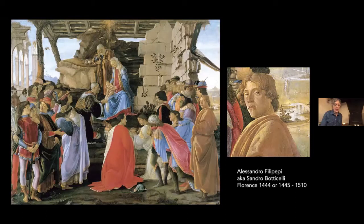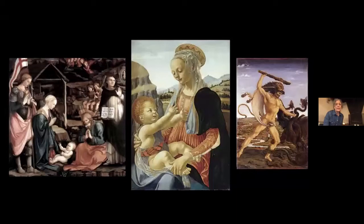So this is his first kind of big commission. But before we talk about that, I'm going to show you some of the artists that he studied with. So age 19, he entered the studio of Fra Filippo Lippi. So around 1465, you're looking at this nativity there on the left.